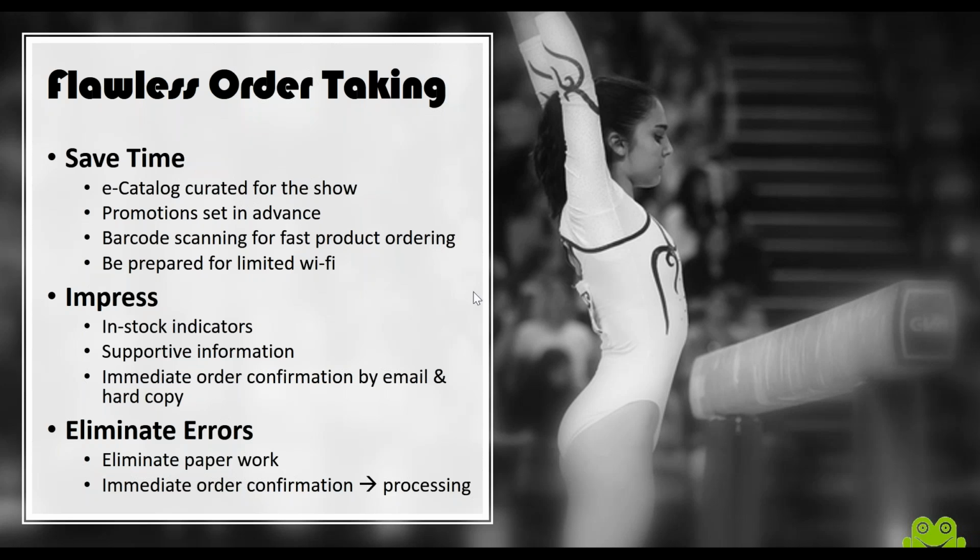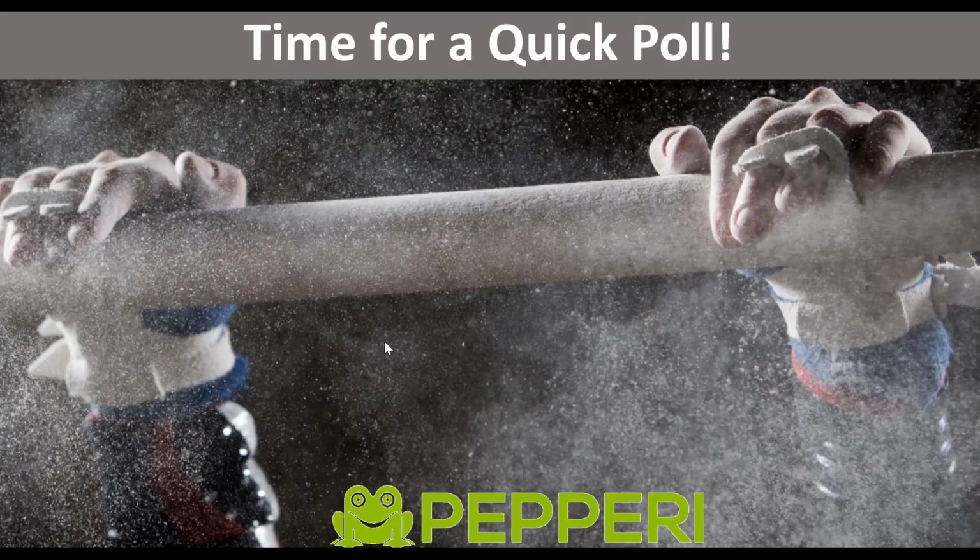The final point here I want to make is that if you're using an online system that's connected to your head office or to your warehouse, that means the people in the warehouse can start working on shipping those orders even while you're taking orders at the show, which is a huge plus if you're ahead of the holiday season, if time is of the essence and customers want to get their shipments as quickly as possible. You don't have to wait till after the show to start dealing with it. You have someone in the back office dealing with them as they come in.